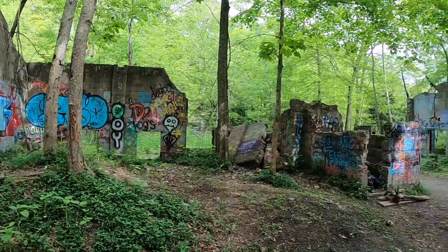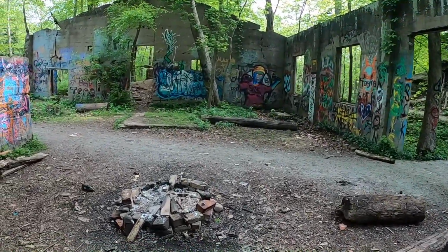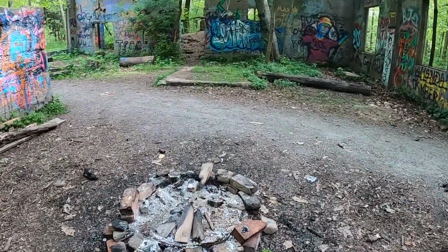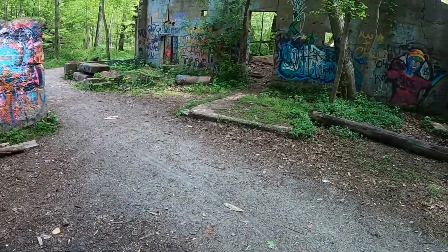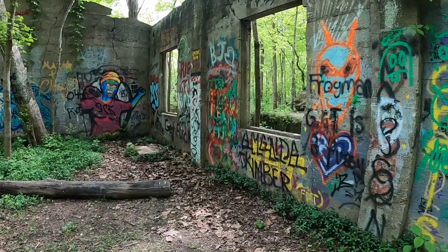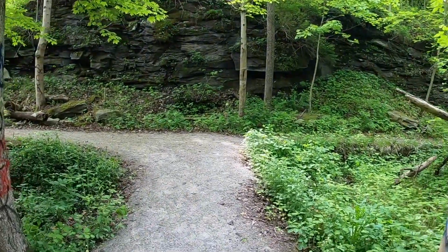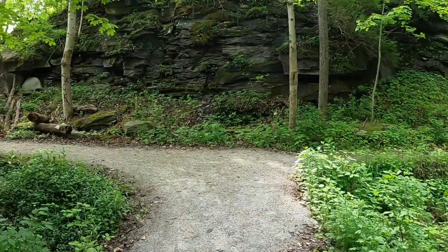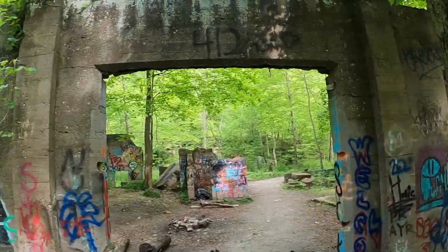Trees and stuff growing inside of the building. Once was a building. You see people be camping here. They got a little pit fire. I don't think you can camp here. Just walking around checking it out. So damn amazed. Look at this.